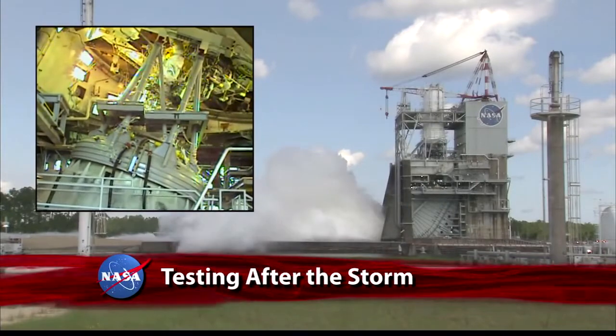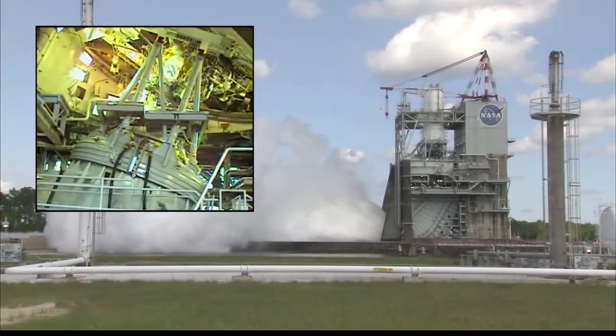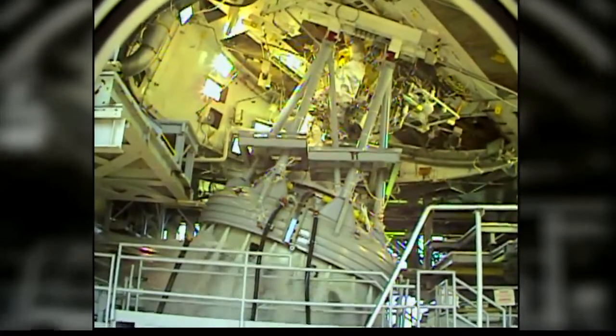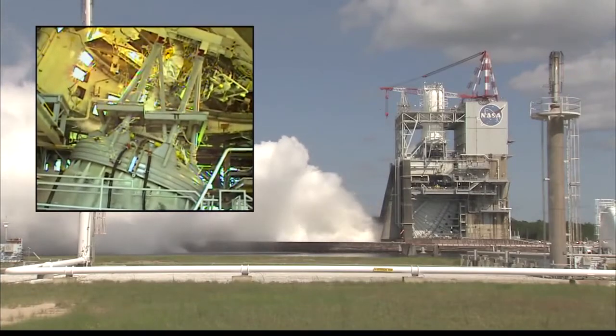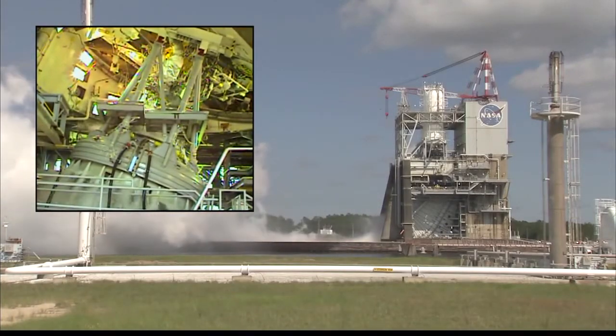After weathering Hurricane Isaac, engineers at the Stennis Space Center returned to testing the J2X engine. The first post-storm J2X test firing was of the engine's upper stage that lasted 250 seconds. The J2X will help power NASA's Space Launch System, the new heavy-lift rocket that'll send astronauts beyond Earth orbit.